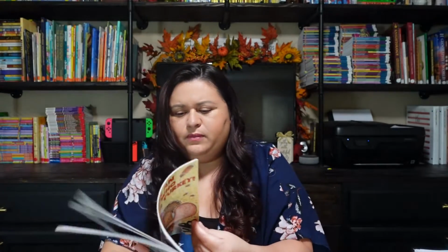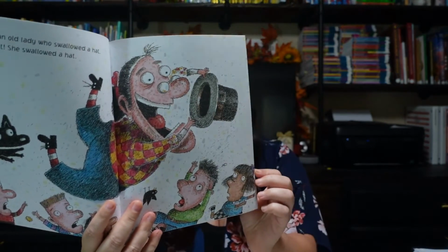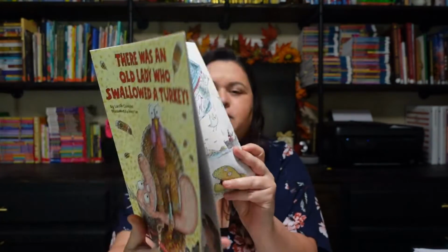Now again, with these books, there was an old lady who swallowed a turkey. These are not my favorite, but my kids like them. They like the silliness to them. I mean, they're not bad books. I'm just like, why is this lady doing that?